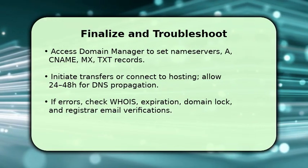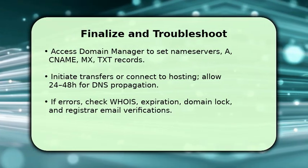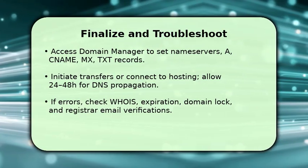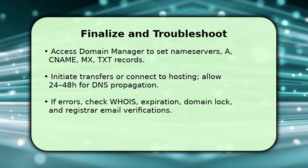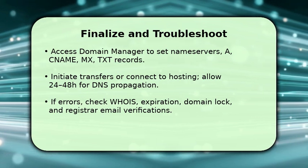If something goes wrong, check that whois contact is verified, domain lock is off for transfers, and renewal or payment didn't fail. If you still see issues, contact GoDaddy support with your order number and explain the specific DNS or transfer error.